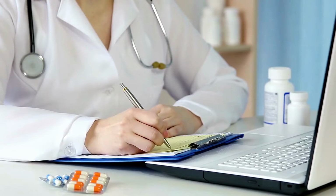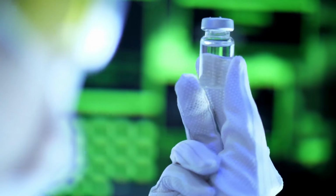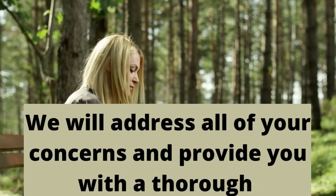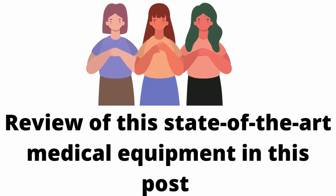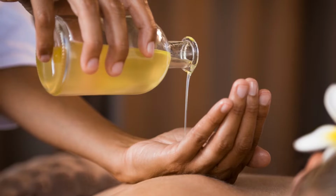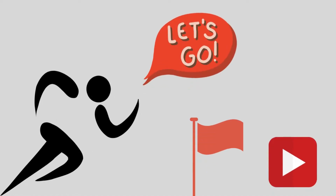You definitely have a few inquiries concerning regenerative medicine, just like the majority of individuals. What is it? How does it function? Who stands to gain from it? We will address all of your concerns and provide you with a thorough review of this state-of-the-art medical equipment in this post. Keep reading because you'll learn everything there is to know about regenerative medicine by the conclusion of this essay. Let's get going.